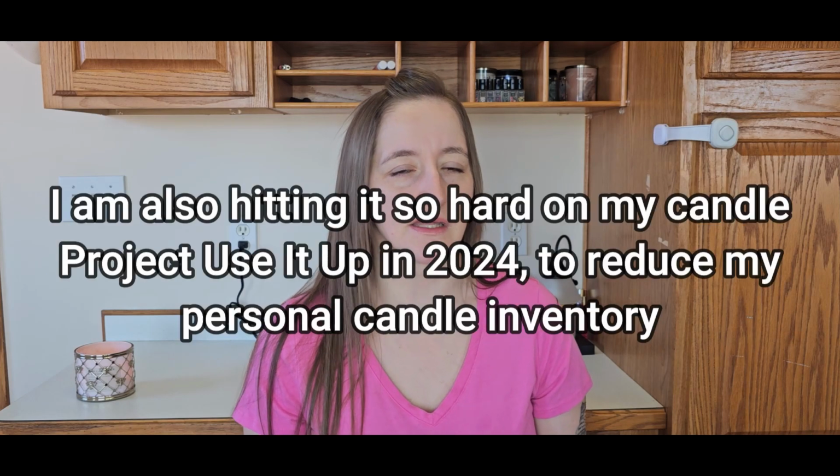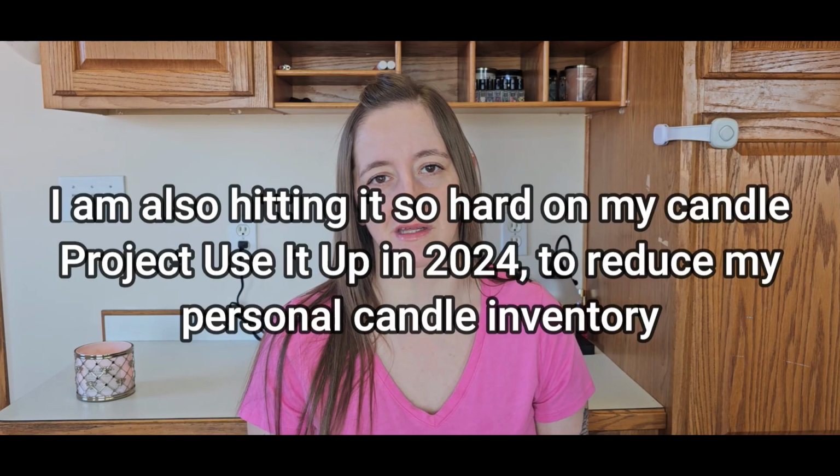So I know I'm really big on doing Project Use It Ups right now, but in the future, I won't be doing Project Use It Ups forever. I'm trying to get myself trained to use the things that I own so that I can get through them, so I don't feel like I'm wasting them completely. So that's why I do my Project Use It Ups. But hopefully, theoretically, I should be training myself and getting into better habits. So if I can do that, I don't need to be doing official projects forever. I'm just going to be using things organically, you know?